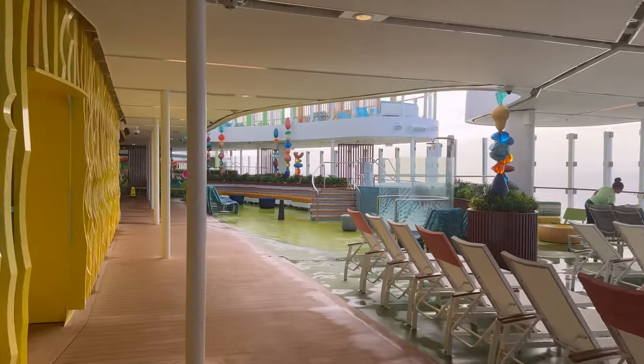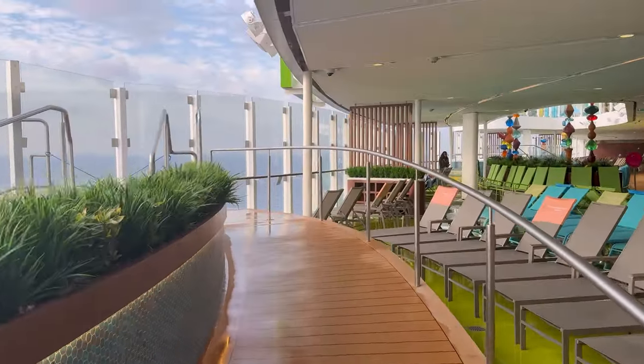Directly opposite the Royal Bay pool is the Cove pool, which features panoramic views of the ocean.